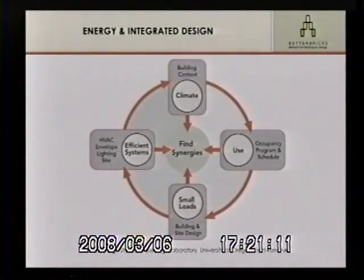If you take the work at the University of Oregon, they try to repicture that mental map where they're giving you clues about what you can do to design the building now. If occupancy, program, and schedule have something to do with use, that's going to point to doing certain things for the building. And there's an example for this one in Toronto at one of the universities.